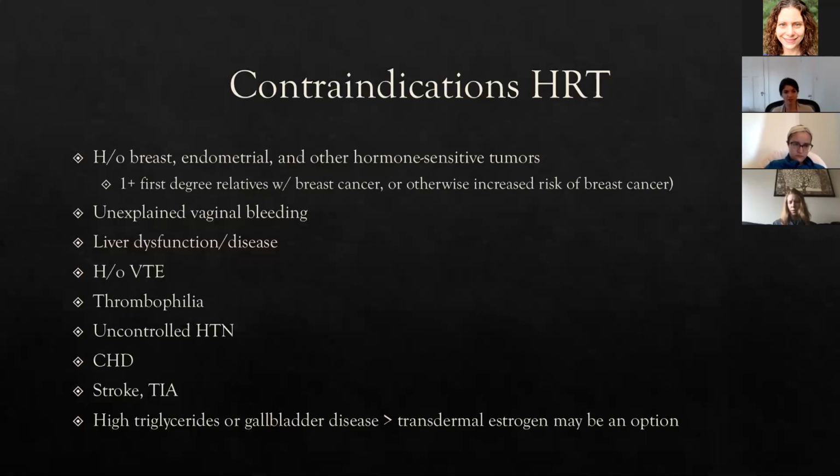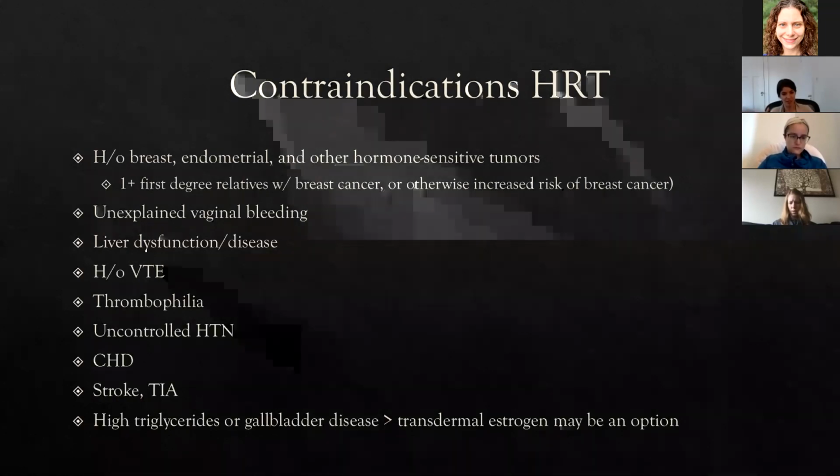Typically, if it's a greater than 10% risk, you don't want to give them estrogen. I even think a 5% chance makes me a little nervous. So you can tell the patient what their risk is of developing something like a heart attack or stroke in the next 10 years on estrogen. And then they can make their decision, if their hot flashes are so debilitating that they want to do that, or if they want to explore other options.